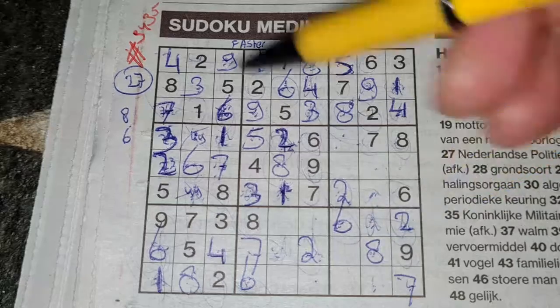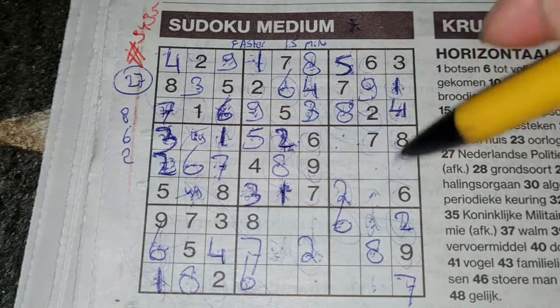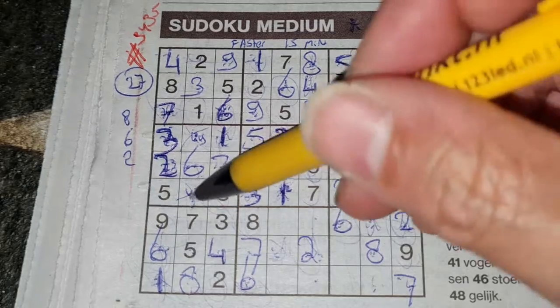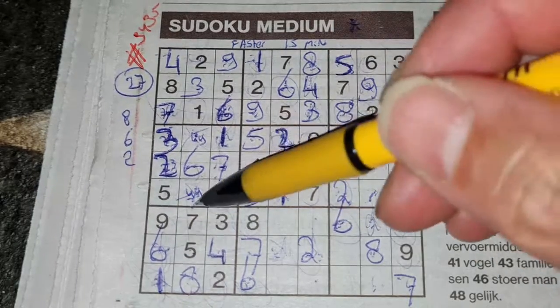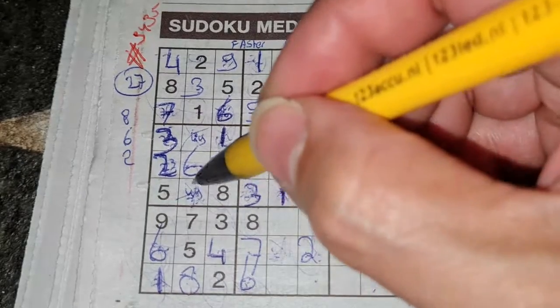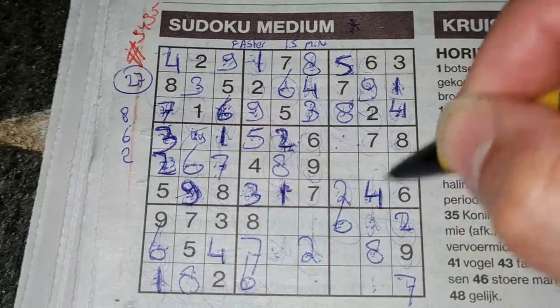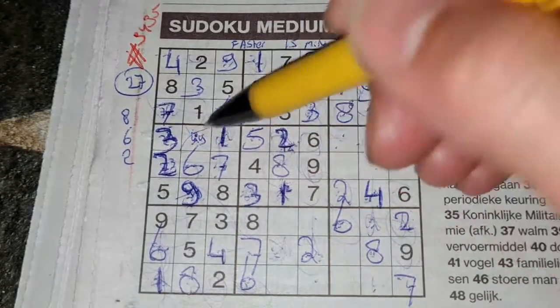I can see digit number 3, number 2. Alright. Two numbers left in this row, the 4 and a 9. We have a 9 there, no 9 there, so the 9 should be here. And the 4 goes there. Alright, one number left in this big square for number 4.